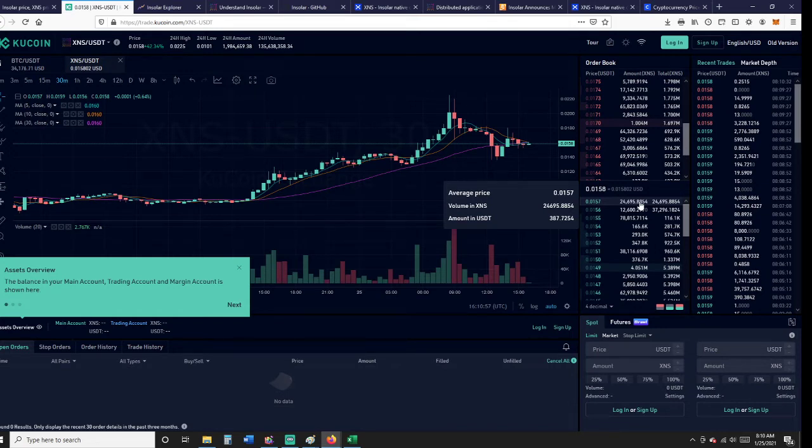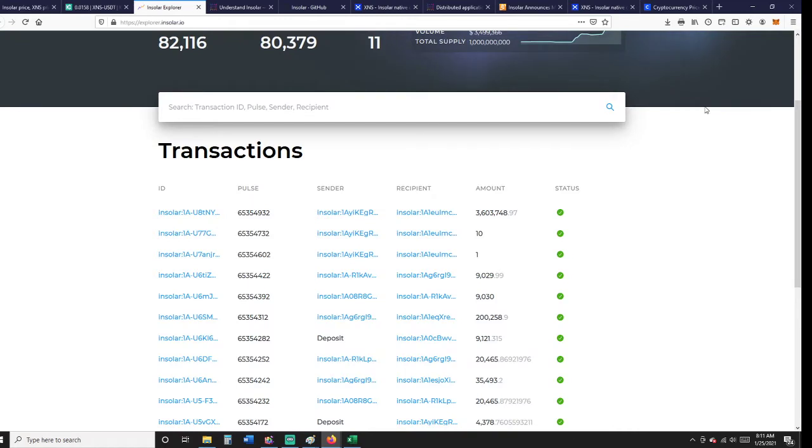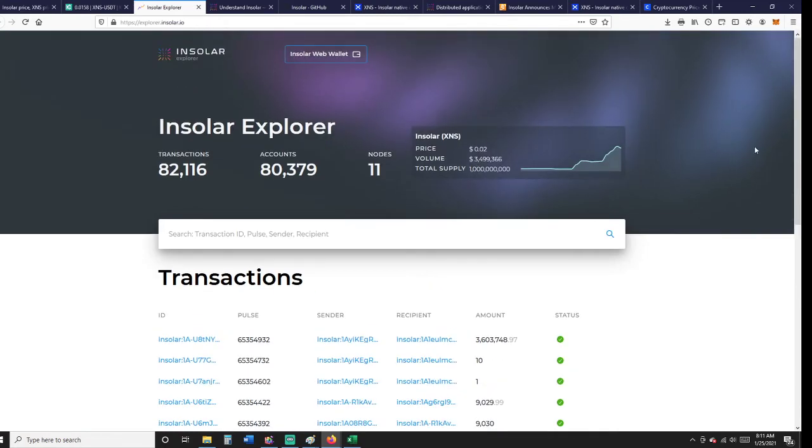People got in early, bought 1 million coins at half of nothing. And now this thing has jumped way up. So they're selling. That makes sense. That's smart. And then people see the potential, so they're buying. So we're going to see a lot of volume. That's good, right? Money flowing in, money flowing out. Let's look here. We've got InSolar 82,000 transactions, 80,000 accounts, and they're running 11 nodes. Still 1 billion coins, 3.5 million volume.